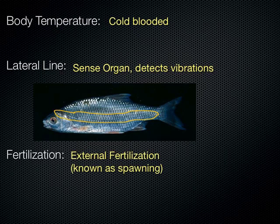Fish have external fertilization of the eggs. We call it spawning. If you've ever heard fish are going to spawn, basically it means that female fish release eggs into the water, and sperm cells are released into the water in the same location. They mix together, and some of the egg cells become fertilized by sperm cells from the male. So that's called spawning.